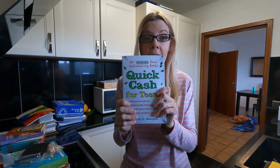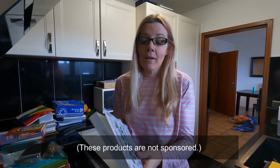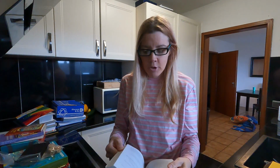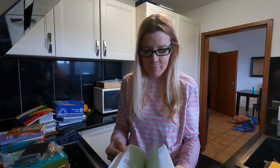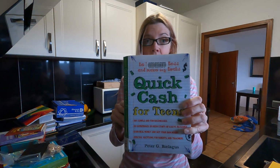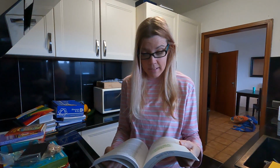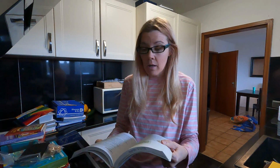Product number 2 is Quick Cash. Quick Cash for teens. What I love about it, besides the fact that it goes into accounting, bookkeeping, and stuff like that, is the 101 ideas it has, because some of them I had never thought of for how to make money for kids. So Quick Cash for teens, I just saw it at the library and grabbed it, and it's very interesting. All the different options they have, 101 different jobs.